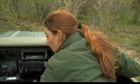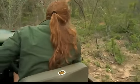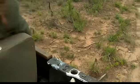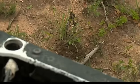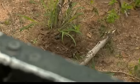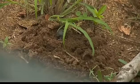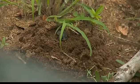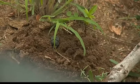I'm more fascinated by dung, and I've always been fascinated by dung beetles. Having witnessed that, I'm more impressed by them is maybe a better way of describing the way that I feel about them. This has been a truly fascinating experience. She's still busy. She has not abandoned him yet.